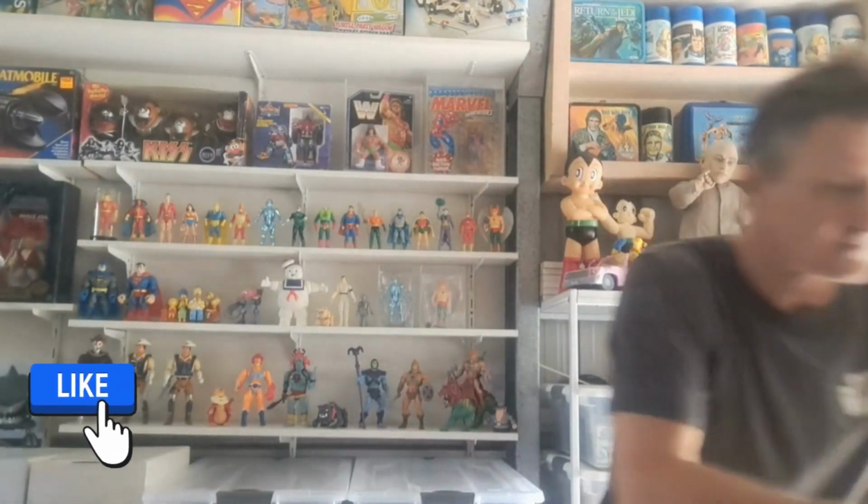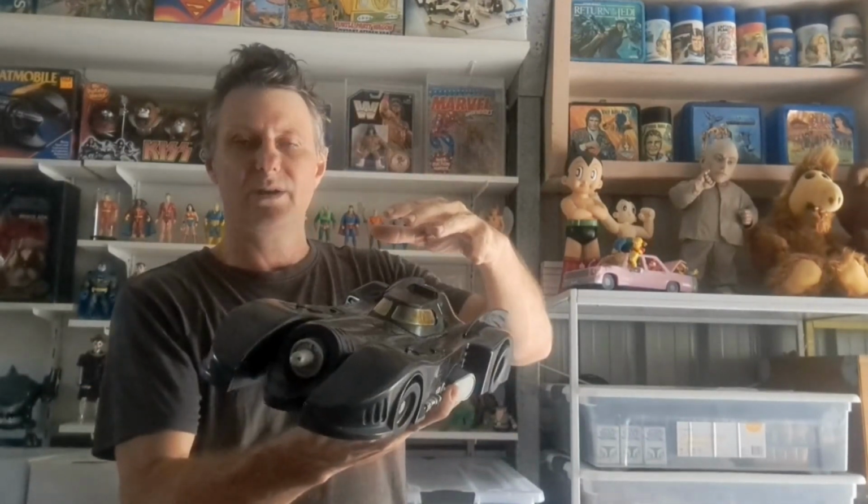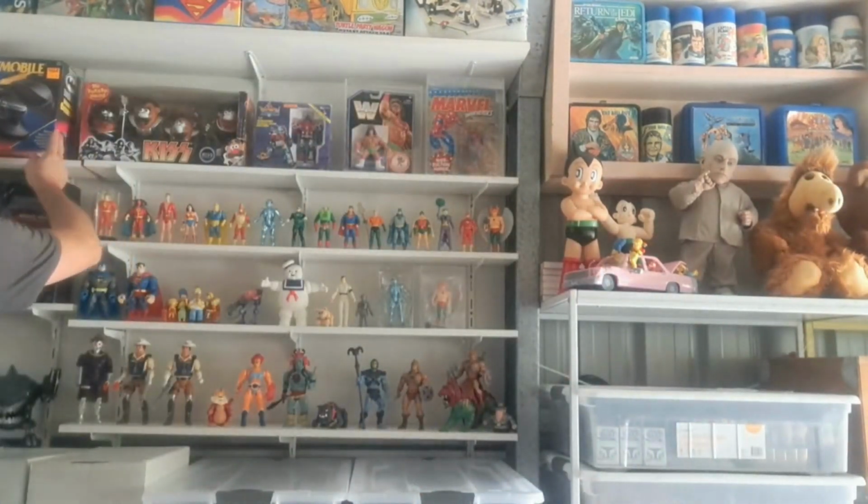I've got this. This is a 1992 Batmobile which breaks apart. I think it's called Bat Missile Batmobile. Okay, so there it is there, and it actually does break apart and go into sections. It actually is this one.